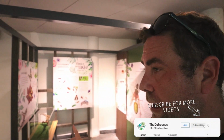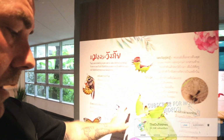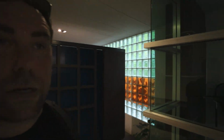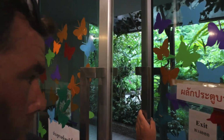They got all this display here of different butterflies and insects for you to learn about. It is all in Thai, so you'll have to use Google Translate on it if you don't speak or read Thai. But at least you can do that. They've got little examples. So we're gonna go here. As you're walking in, you'll see this sign. It says butterfly entrance. Push, and here we go.